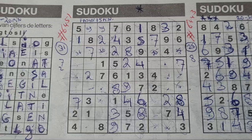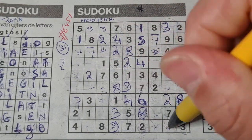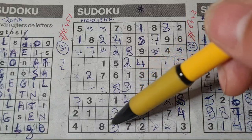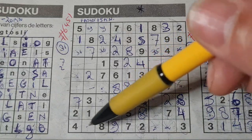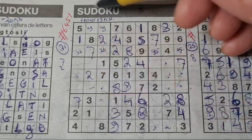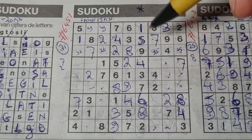Looking for the numbers. Okay. 1, 2, 3, 4, 5. We need a 5, 5, 5, 5. We need a 6, 6, 6, 6. Well, interesting. I need to go vertical here.